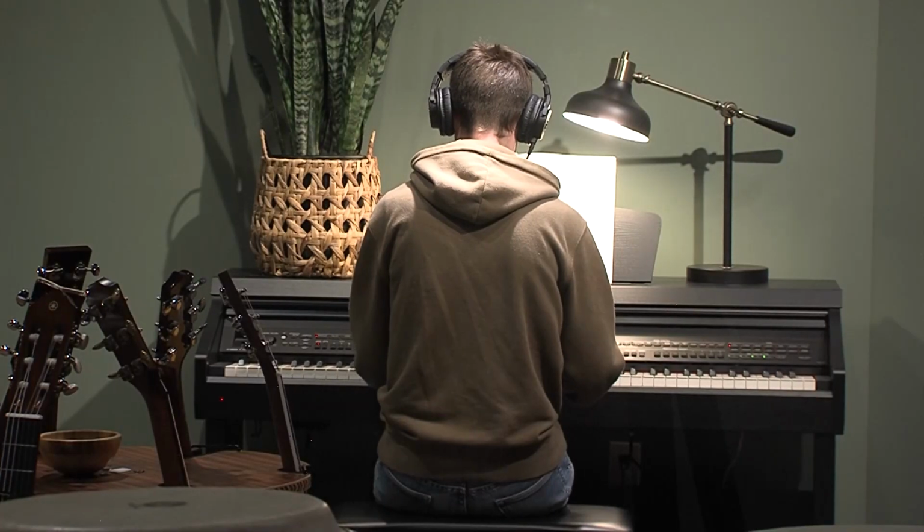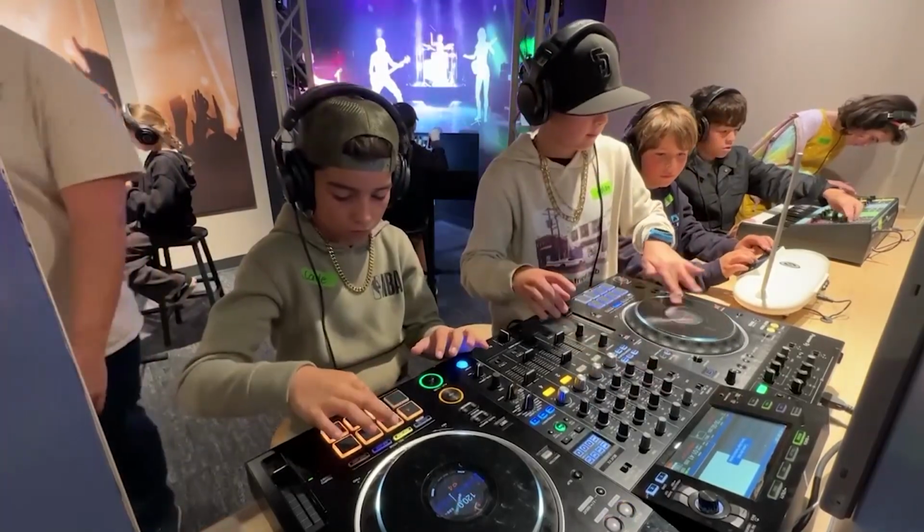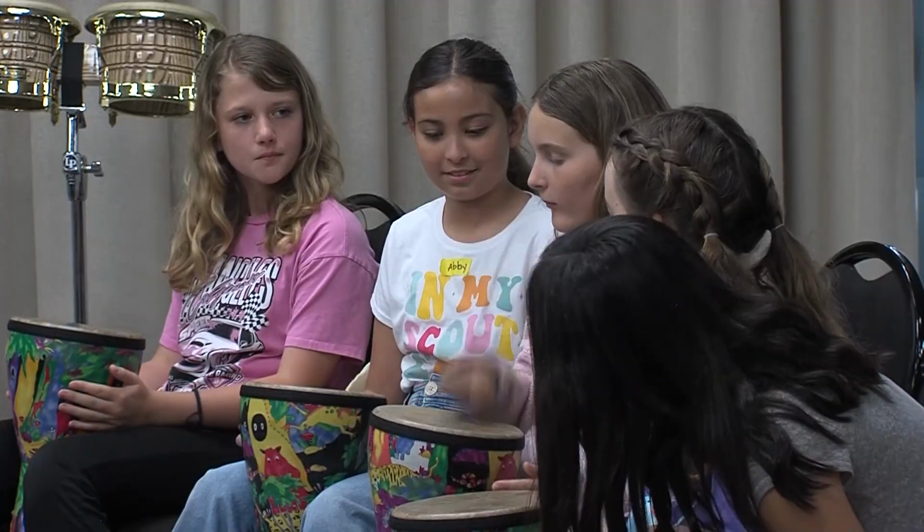So we have both a concert band and we have an orchestra program for adults that are interested in learning, maybe relearning, maybe reigniting their passion for music. The museum is open from 10 a.m. to 5 p.m. Tuesday through Sunday, with different concerts and classes throughout the year.